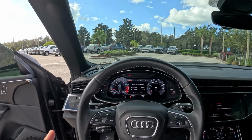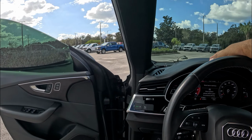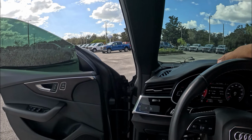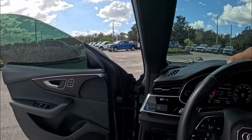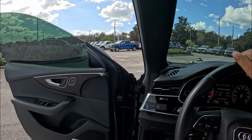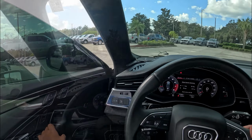And before we close the door, let's go ahead and see if we can hear this turbocharged V6. Doesn't feel like it likes to be revved, but I have to press it hard on the pedal. But it sounds very nice, a very nice and very elegant sound, really smooth engine. Let's go ahead and close our door.